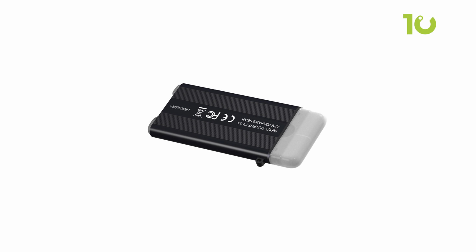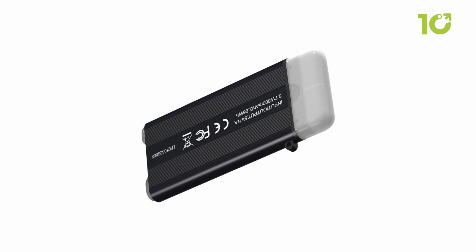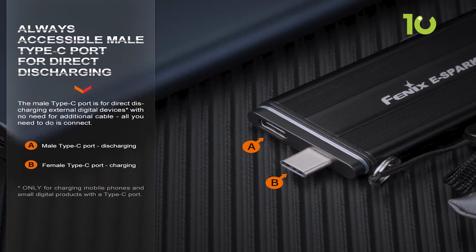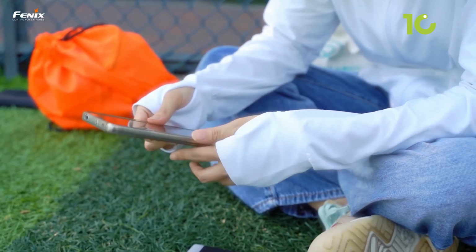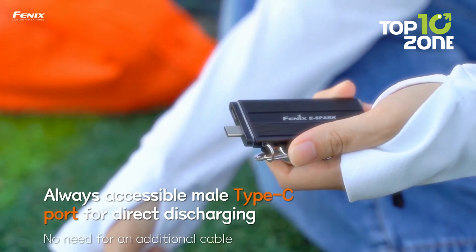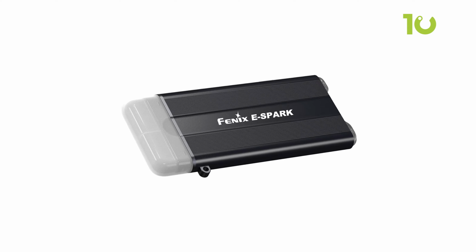It can be used for nighttime navigation, reading in low-light conditions, or as an emergency signal, providing versatility in different scenarios. The flashlight is easily rechargeable via USB Type-C, offering convenience and flexibility for charging. Simply plug it into any compatible USB port or power source, and you'll have your eSpark Ultra Thin ready to go in no time.